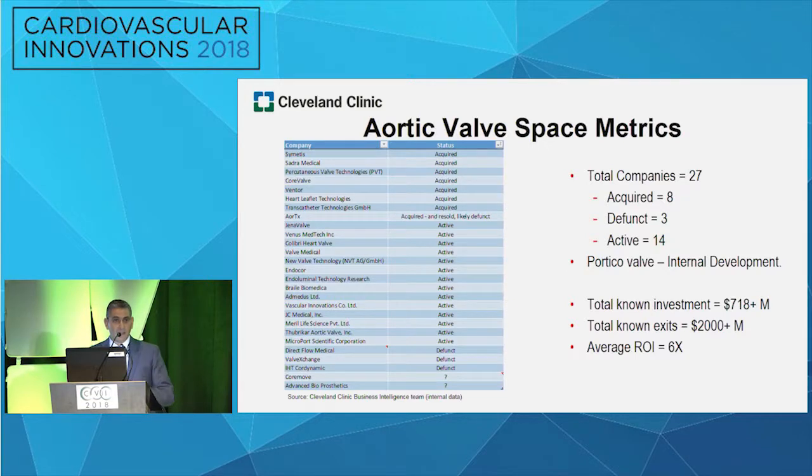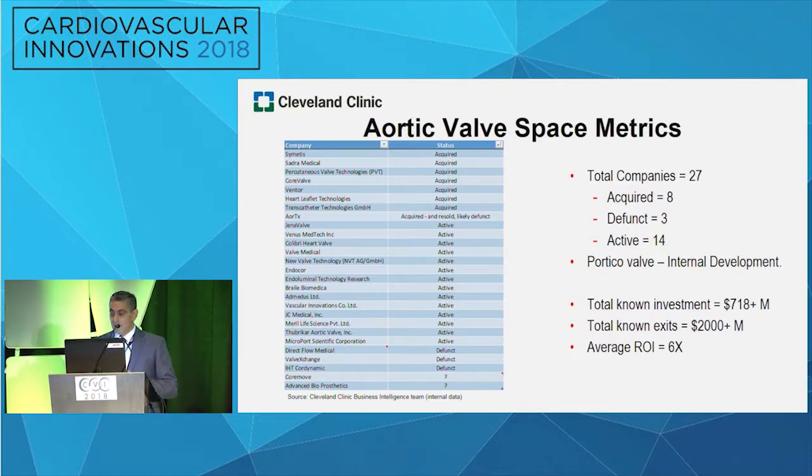This is data that we collected internally at the Cleveland Clinic Business Intelligence. We actually counted about 27 aortic valve companies. Out of those, about 8 have been acquired, 3 have been defunct, and 14 are still active. The St. Jude / Abbott Portico valve is an internal development. We totaled over $720 million in investment and over $2 billion of return, which is an ROI, return on investment, of about 6 times. This is very significant and very healthy.